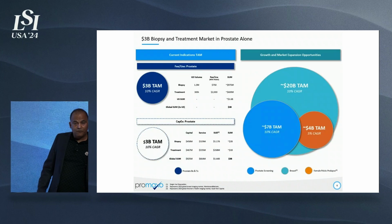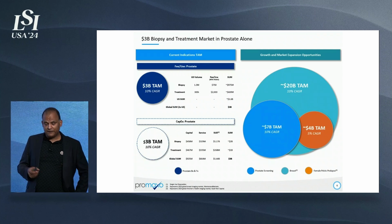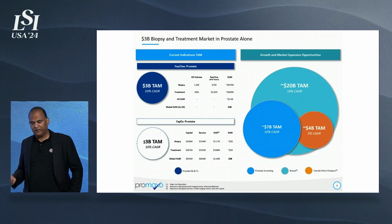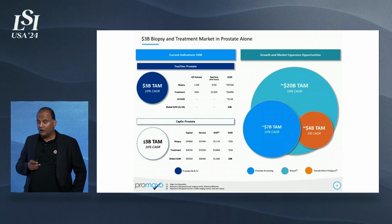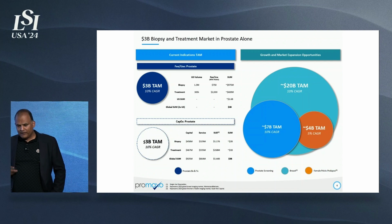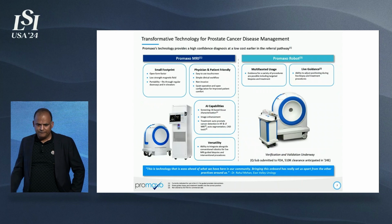In terms of total market size for prostate, we see more than 1 million biopsies per year and a few 100,000 treatments. Combined, it is almost a $3 billion worldwide market per year. When we look at adjacent markets where we are already laying groundwork, female pelvic floor is $4 billion, prostate screening is $7 billion, and breast is a $20 billion total addressable market.